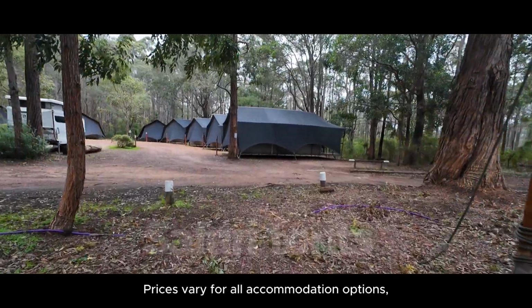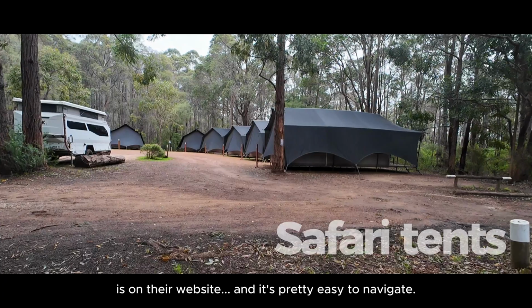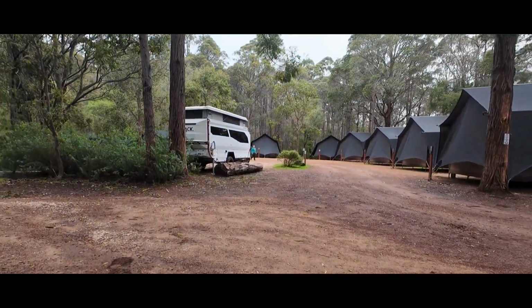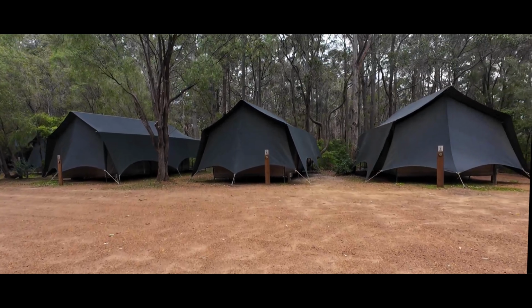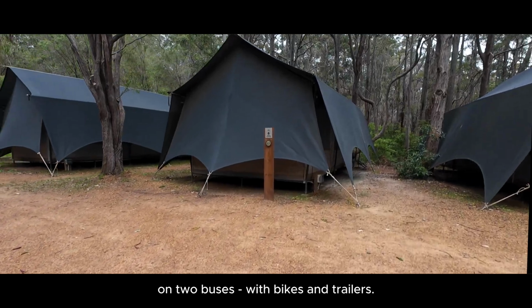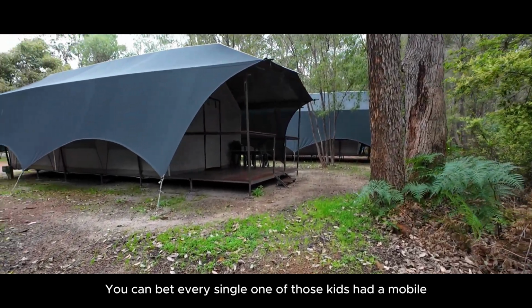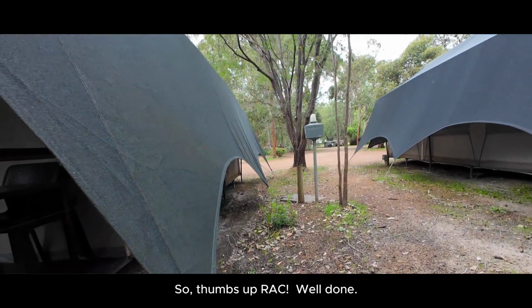Prices vary for all accommodation options, and all the information you'll need is on their website, and it's pretty easy to navigate. There is also free Wi-Fi available, and it's pretty good. When we were there, a school group from Albany arrived with about 40 teenagers on 2 buses with bikes and trailers. You can bet every single one of those kids had a mobile, but we still got a great Wi-Fi signal. So thumbs up RAC, well done.